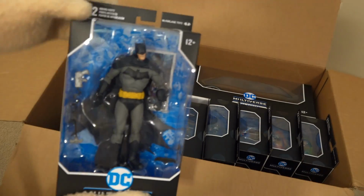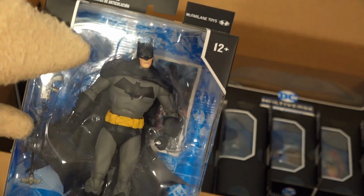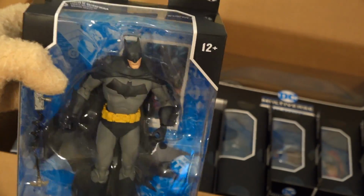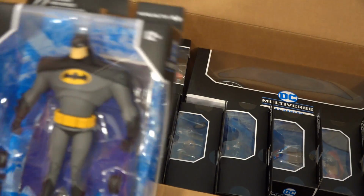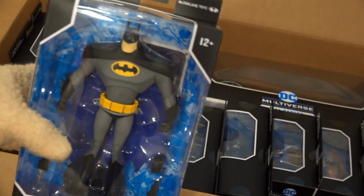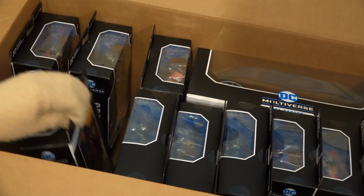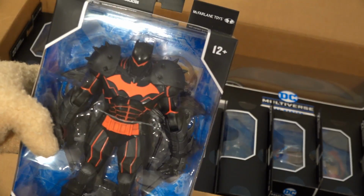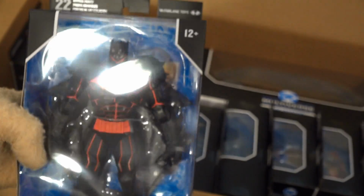Now, it seems that McFarlane's doing 3 different kinds of lines with this Batman series. And the first line here consists of action figures that look just like their real-life counterparts. And yep, that looks like a real cool Batman. And the second line contains figures that look like they came from the Batman animated series cartoon from the 1990s. And then the last line contains another Batman from a different universe altogether, which is why they called these DC Multiverse figures.